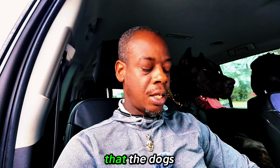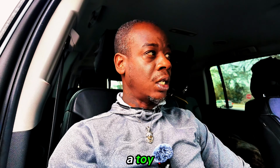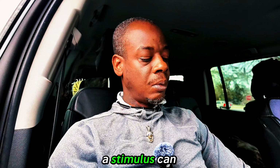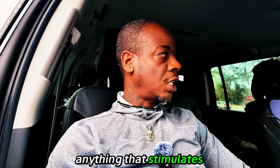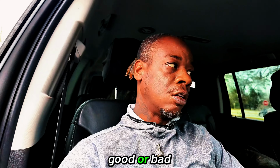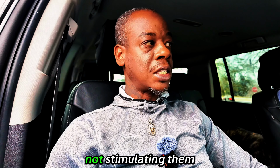And let's talk about stimulus. Stimulus is anything that the dog's going to react to. Stimulus can be a treat. Stimulus can be a toy. A stimulus can be a person. A stimulus can be a sound. It could be a smell. Anything that stimulates the dog to react, good or bad, is a stimulus, right? If the dog is neutral to it, then it is not stimulating them.